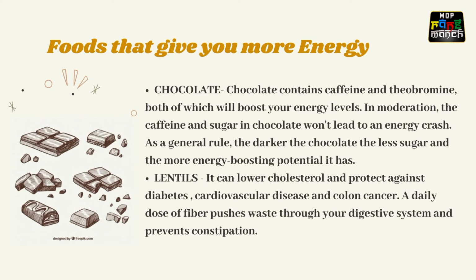Here are a few foods that give you more energy. Chocolates. Chocolates contain caffeine and theobromine, both of which will boost your energy levels. In moderation, the caffeine and sugar in chocolate won't lead to an energy crash. As a general rule, the darker the chocolate, the less sugar and the more energy boosting potential it has.